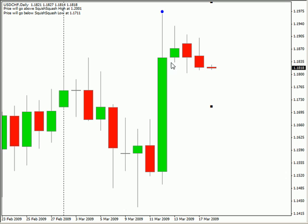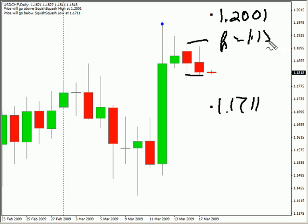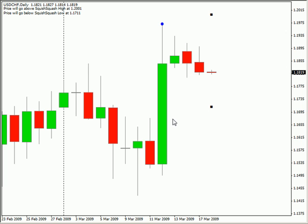Now, looking at the US Swiss, this pair closed down. It did create an inside bar as well. We are expecting this pair to move potentially as high as 120.01 and possibly as low as 117.11. Look for some resistance around 118.85 and look for support around 118.00. Now, this particular pair is starting to move sideways. The bias is sideways as well, and it did close down for this session.